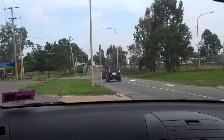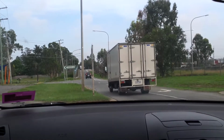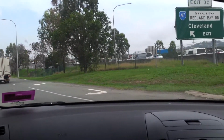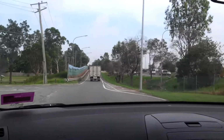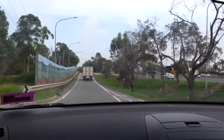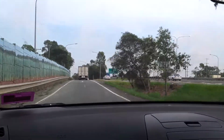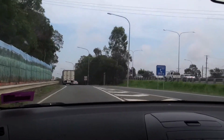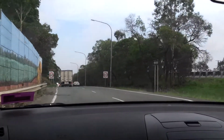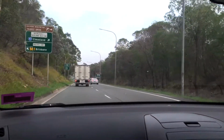Today we're doing a drive to work. So we've just got some petrol and we're pulling out now. Today I thought it'd be fun, if you've been watching my YouTube channel and you've seen my Euro Truck Simulator, well, this is the real driving simulator. So I'm just going to do a drive to work. Daily commute. We're just on a service road now.